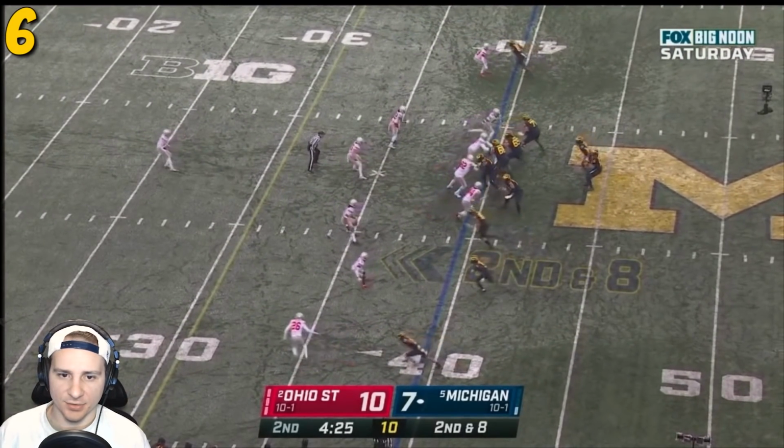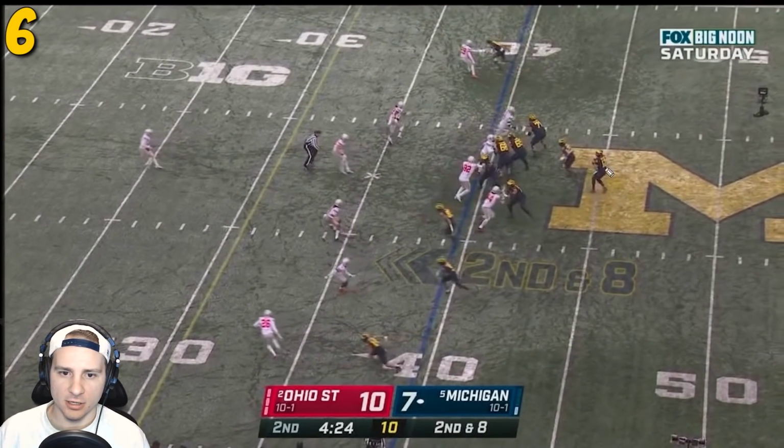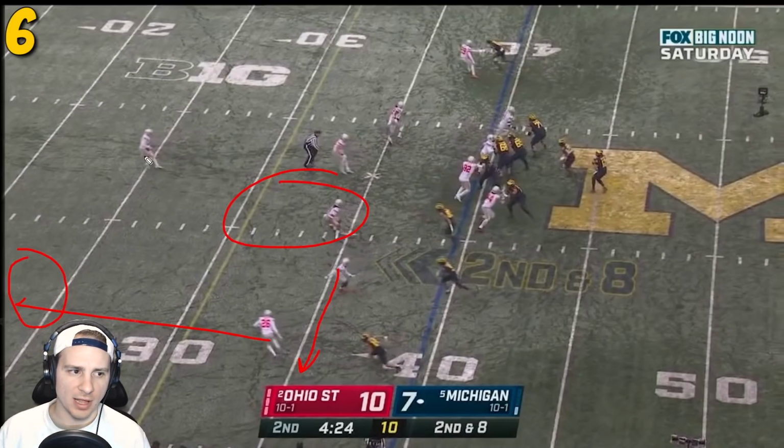Let's look at his eyes first. Checks to the left side here briefly. Now, whether he's actually reading the coverage here or not is to be determined. It seems like they're zone on the backside. This guy seems to be dropping here. This guy's going to the flat. This guy's going to stick around, I believe, in the curl flat zone. Single high safety. He's just getting depth.